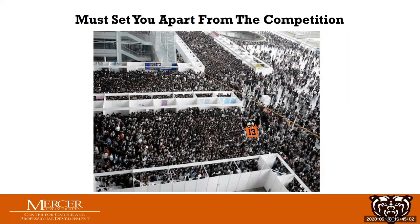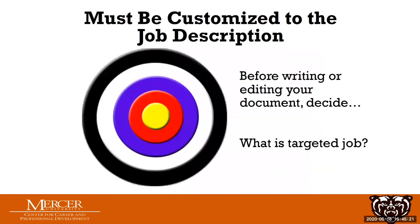Understand that a resume will get you an interview, and an interview will get you the job. Very, very seldom are you ever going to be in a situation where the resume is going to get you the job. There is always that intermediate step of interviewing. But again, it is your job to set yourself apart from the competition. However, you need to know that writing a good resume is only half of the trick in this whole process. Your resume must be customized to the specific job that you're applying to.